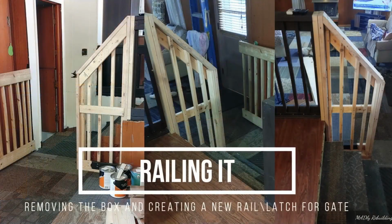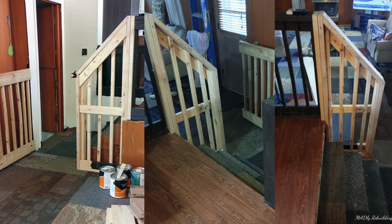The stairs. So this stair, the goal here was to get rid of that box and create a railing going down where I can still close that gate you see and latch it so I can keep my dog in. So I got that done, but I still have to extend the stairs here and do a lot more work, and of course, put a varnish on it. But this is how I created that.